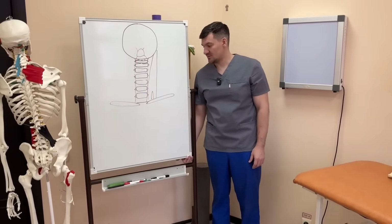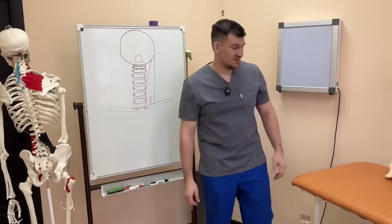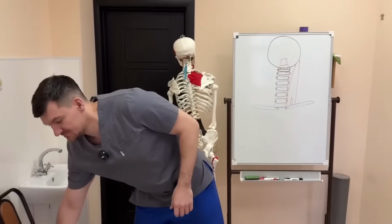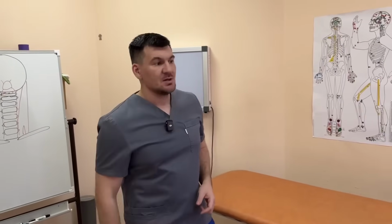And what are we going to do with you now? Two large muscles, the sternocleidomastoid muscle, the long neck flexor, please. The sternocleidomastoid muscle. Here it is, represented here. How am I going to train it now? How am I going to train it? I can train it sitting, lying down, turning my head. The main function is head rotation.